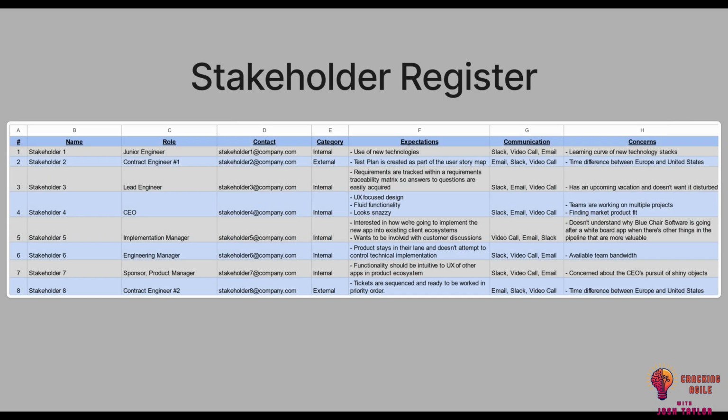You'll reference that stakeholder register that you created when you identified stakeholders to figure out who will need to be interviewed for requirements gathering. Let's take a look at an example stakeholder register really quick. It looks like there's several people here that we'll need to chat with to figure out product requirements. These requirements can be both functional and non-functional.